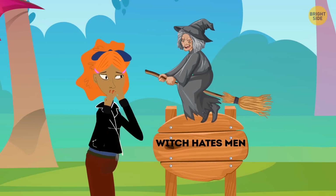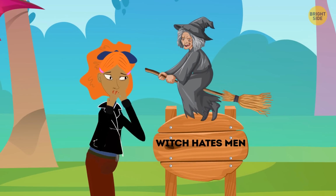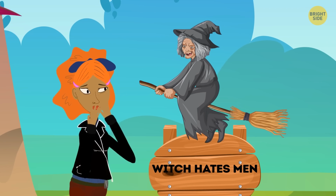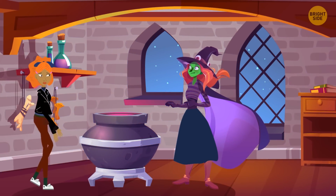The second option sounds good. Cherry is a woman, so the witch has no reason to turn her into a statue, because she only hates men. Cherry asks the witch to help her find the village.